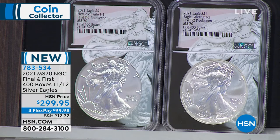When I say once in a lifetime, people go, well, that's kind of a throwaway line. It's not, folks. They didn't change the American Silver Eagle for 35 years. By law, they can't change it again for another 25 years. Well, certainly once in a lifetime for me. 25 years from now, I will not be here selling coins on HSN. That's a promise.